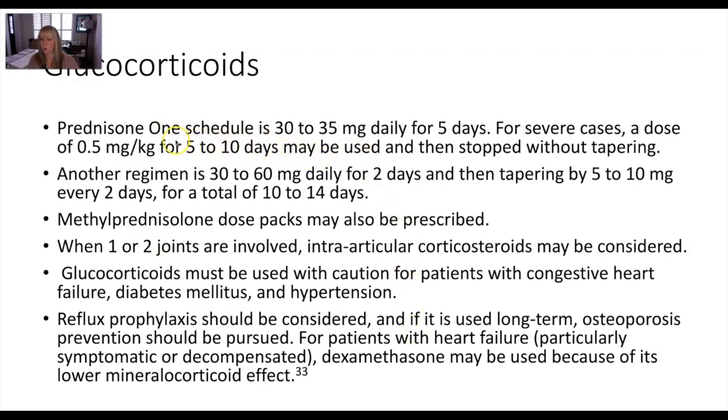These are the glucocorticoid regimens that you can do. You will see prednisone prescriptions written 100 different ways, but these are the recommendations given per the guidelines. So you can give 30 to 35 milligrams daily for 5 days. You should taper. You can give a Medrol dose pack instead. If 1 or 2 joints are involved, especially larger joints, then you can consider doing the intra-articular corticosteroids. And then I already talked about this.